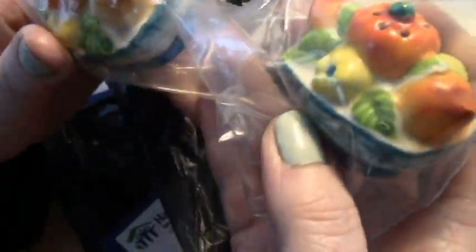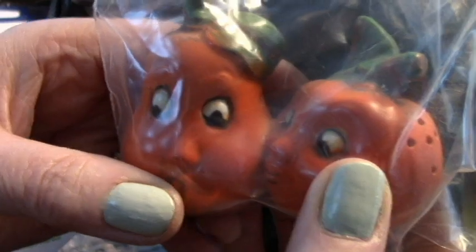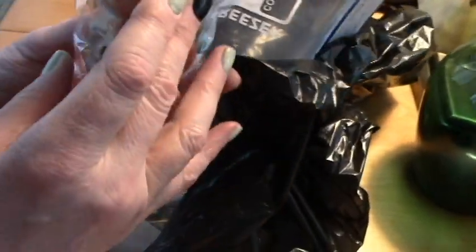Oh, look how cute they are. They're little fruit basket thingies with the corks, Japan, for a buck. And look at these guys. This is one where they're fused together, so they're like this, you know. But look at their faces. They're super cute. Japan, $2. Gosh, that's cute.